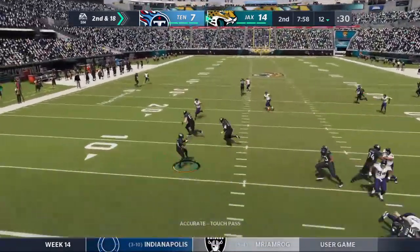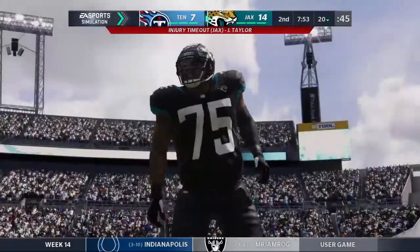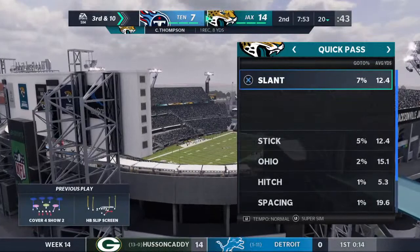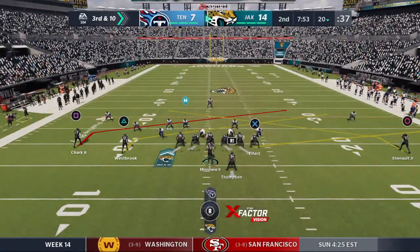Here's Minshew to Thompson on the screen. And he'll go down right on the edge of the red zone following a pickup of about 7 or 8. And now we'll get a timeout. Looks like we've got a Jaguar in some discomfort down there on the field. We'll check on his status when we get back.